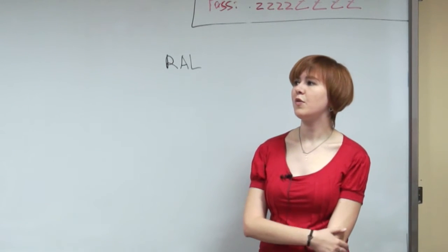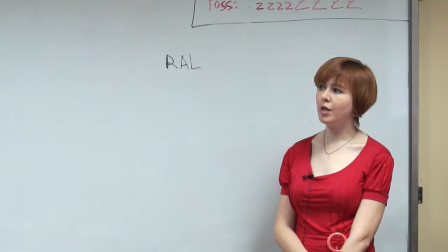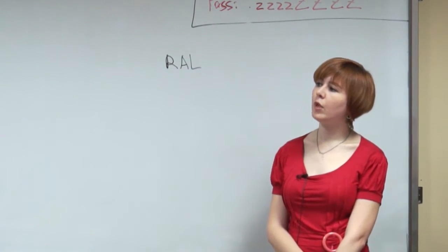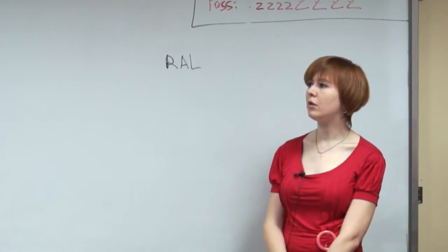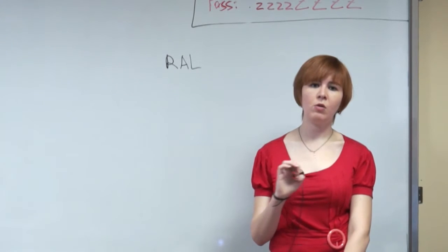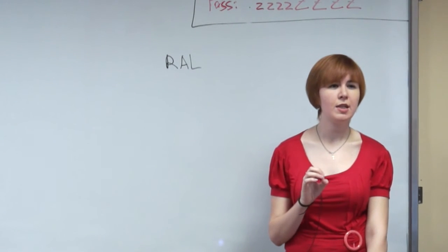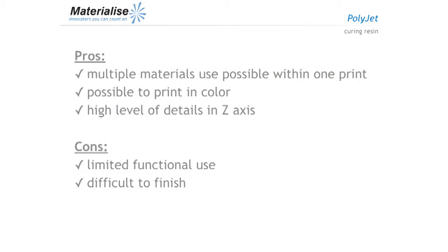There are also two types of materials, the material itself and the support structure. Nevertheless, once the printing is finished, you have a model just like it is on your platform, so no need for finishing. And since the layer that is being spread is very, very thin, the accuracy in the Z-axis of the models is quite good.